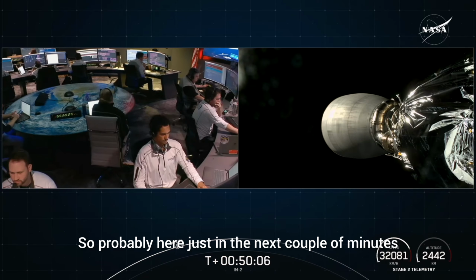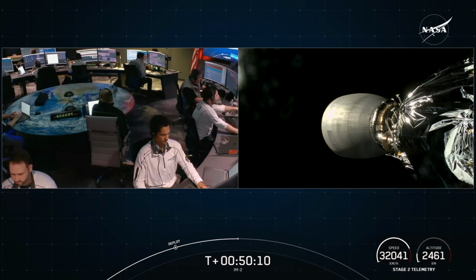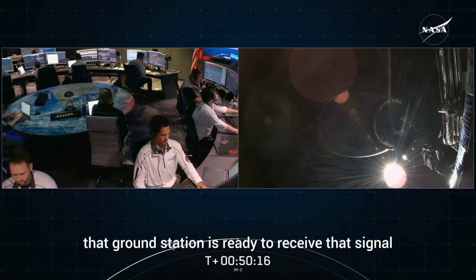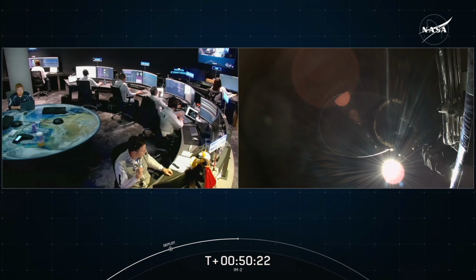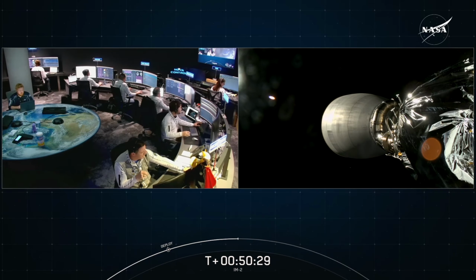1909. So probably here just in the next couple of minutes, Mission Control is just going to be standing by for that opportunity. Until that window comes, 6 minutes post-up. We're not going to hear that confirmation until that ground station's ready to receive that signal. Now, Josh, copy that. We're expecting 1909 for the visibility. That's correct. It's 1909.